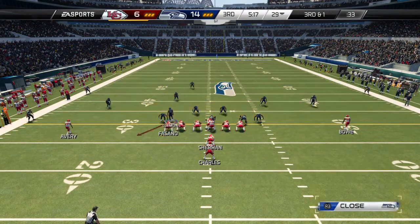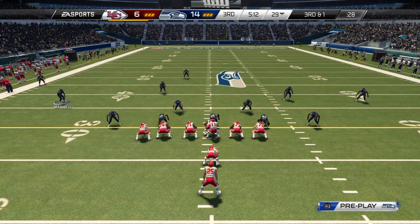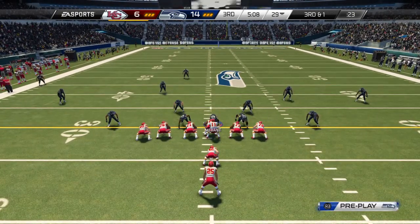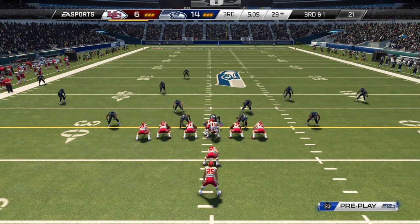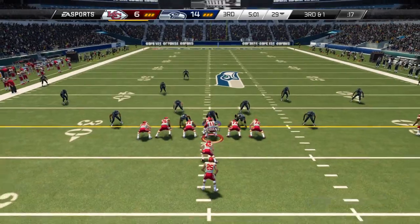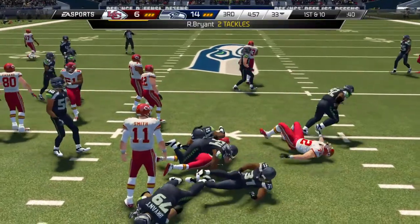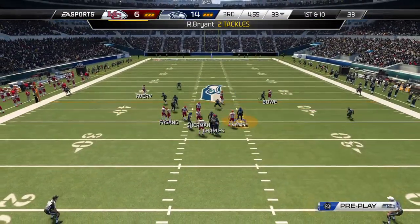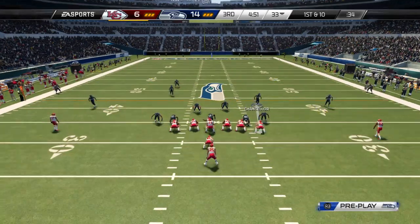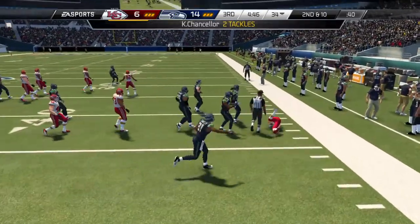Let's see what they do on this third down situation. Right back to him one more time. There's the offense picking up another first down on third down. When you pick up first downs against the defense, they will get tired. That time, nice job by the offense getting the first down, even though they're losing here in the game.